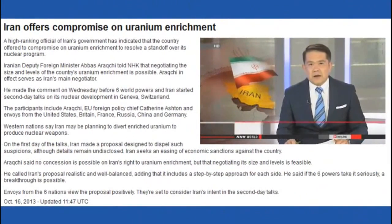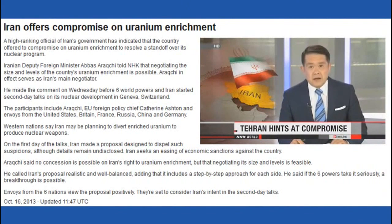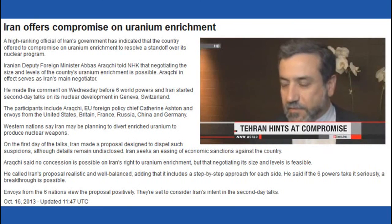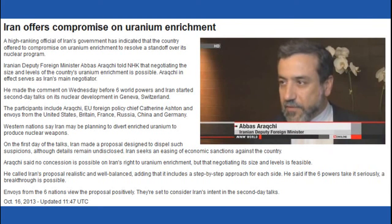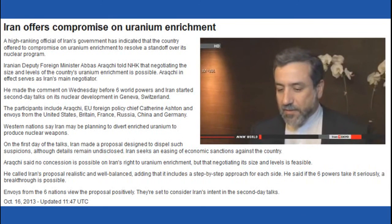Delegates from Iran and 6 world powers have sat down for their second day of talks on the country's nuclear program. A senior Iranian representative has suggested his delegation is ready to give some ground on Tehran's uranium enrichment program. The enrichment itself cannot be compromised. It's a right for Iran, and we reserve this right for the Iranian people to have an enrichment program. But the size of this program, the level of it, the scope of it, is something that we can negotiate. Deputy Foreign Minister Abbas Araghchi spoke to NHK before Wednesday's meeting in Geneva.